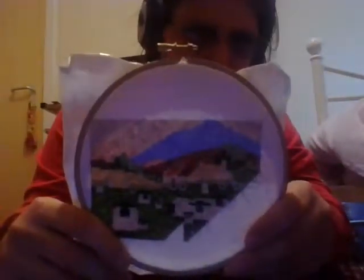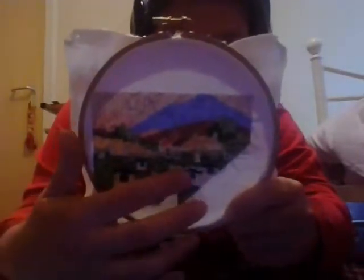Anyway, as you can see, there's my progress so far on the sheep picture. I've got this corner to do, and then I've got all that to do. And then I can do all the backstitching, and that'll be it finished. Just getting there. I got the title put up here, and then all the details, like all the flower stalks and petals, lines around certain bits of the sheep, so you can tell, especially with these two, they're two separate sheep.